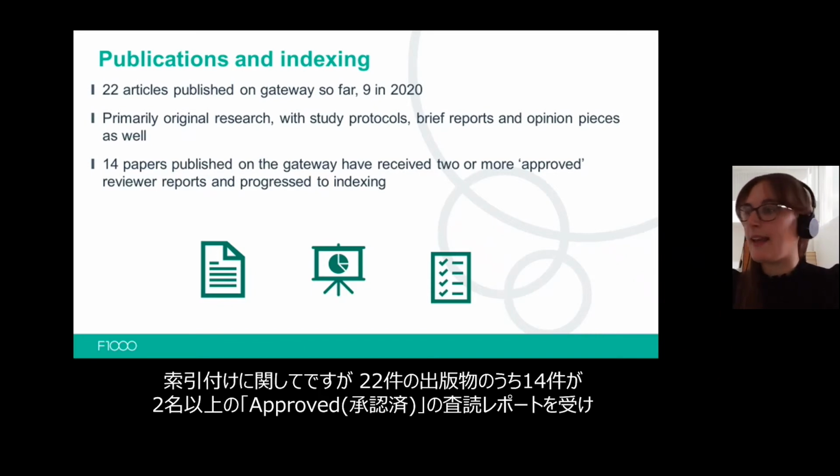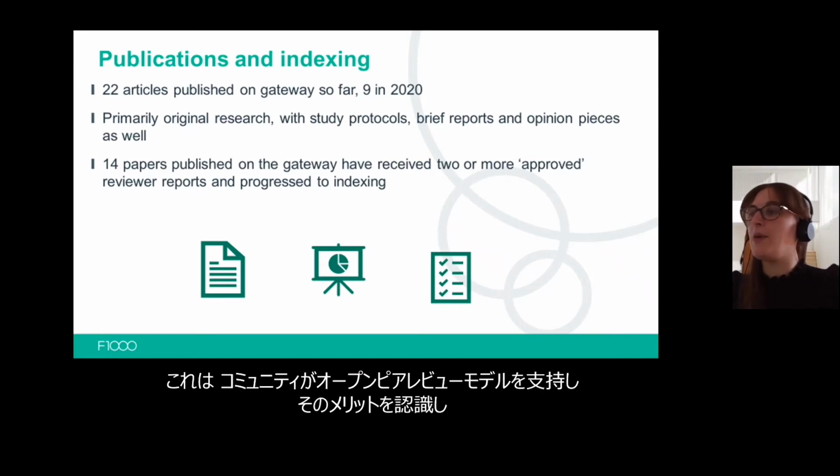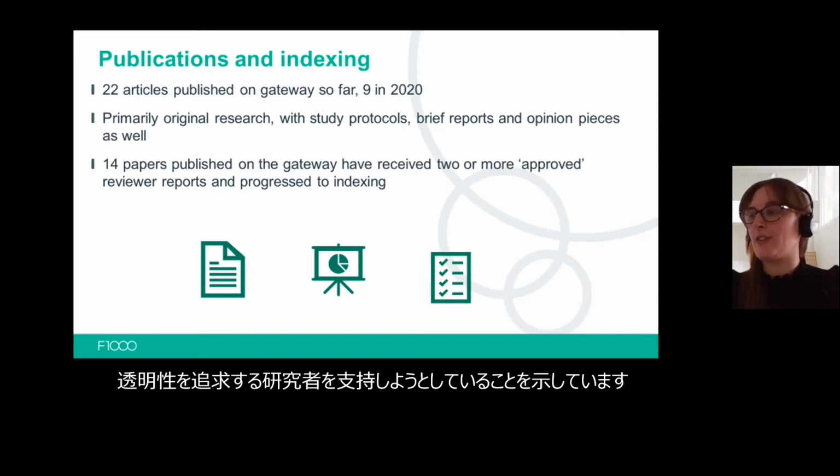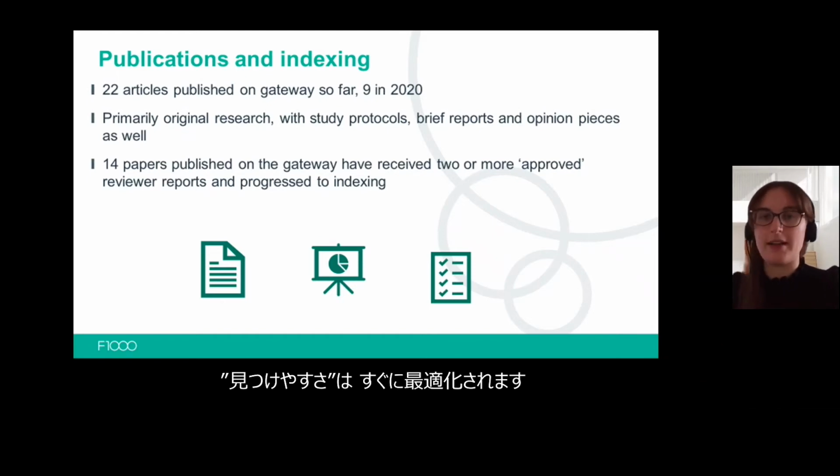In terms of indexing, 14 of those 22 publications have received 2 or more approved reviewer reports, in some cases 3 or 4, and they've progressed to being indexed via Scopus, PubMed, etc. What's really important to note about this is that it suggests the community has bought into the open peer review model and sees the benefits, and are willing to support their colleagues striving for transparency. The turnaround time for indexing after the reviewer reports come in is typically a few weeks, so their discoverability is optimized right away.